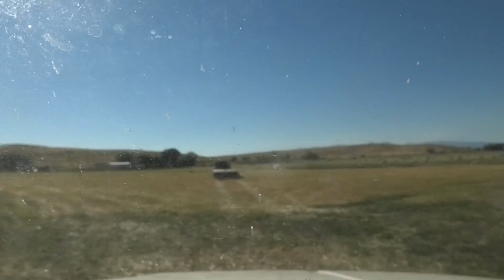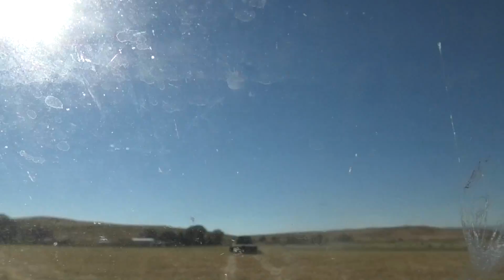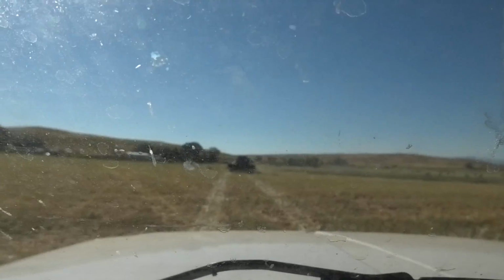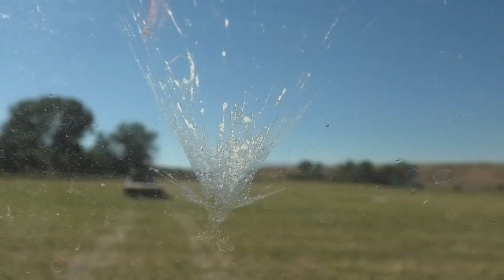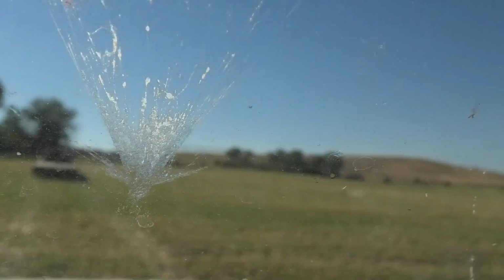I am headed out into a hayfield near Big Timber, Montana. Sorry for the buggy windshield and knocking around and stuff. We're heading across this field because we're fixing to do a little bit of haying. I don't want to make you dizzy, so I'm going to shut this off right here and see what I can capture once we get to work.